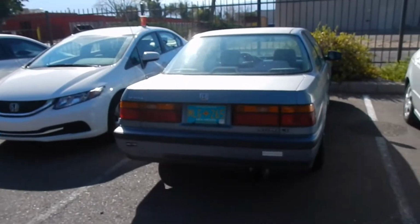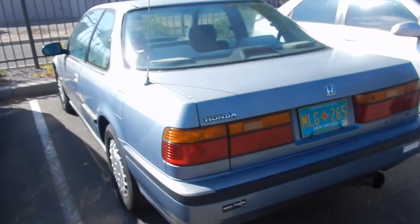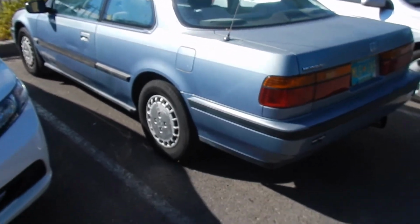As you can see by the title, I finally got the project built. I'm gonna go outside and show you it right now. Here it is. So it's a 1990 Honda Accord LX 2-door coupe, 5-speed.